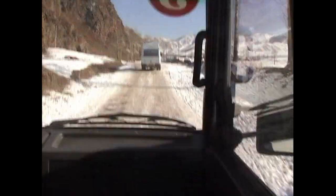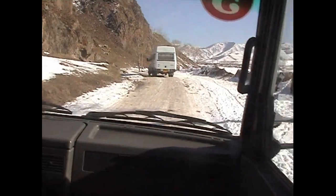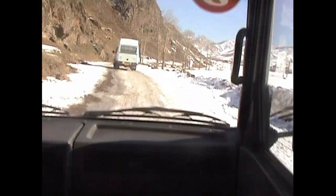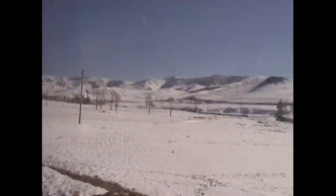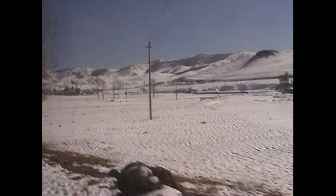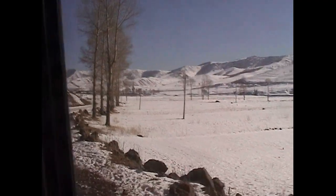Couple of pigs back there. One of them's got a lead on it. Black pigs. What scenery that. Look at that. Sorry about the jolting. That's the way it is.